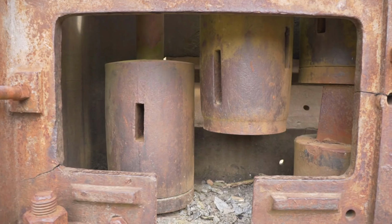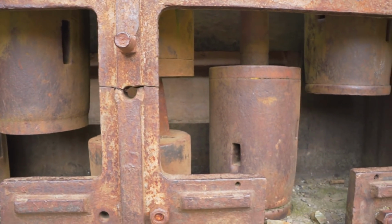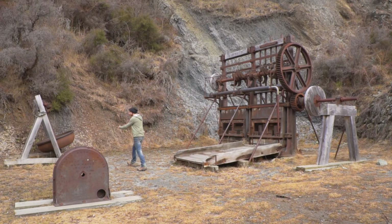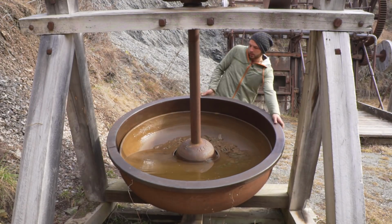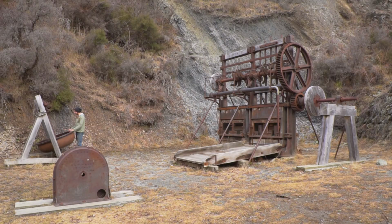It would then crush up all the quartz in here. It would all fly out and flow out onto a canvas blanket down here. They'd then pick that up, bring it over to this side, where another wheel on the other side of the battery is operating another system that comes over to here. They'd wash the blanket in here, and using the whole tumble dry sort of thing, this thing, as it turns, would then wash all the silt out and keep the gold in the center, which is pretty cool, really.